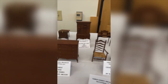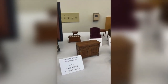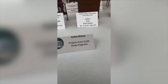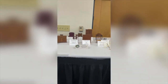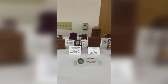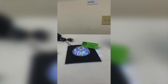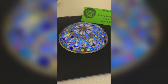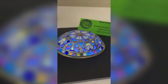I'm gonna just sweep across some of the furniture that is here. This is all work by students that have made pieces in the Guild study program. What we're doing right now is Guild School, but throughout the year, there are study programs that students can take off site from Castine, Maine, and take classes. I'm just gonna give you scale here.